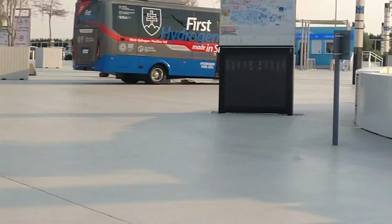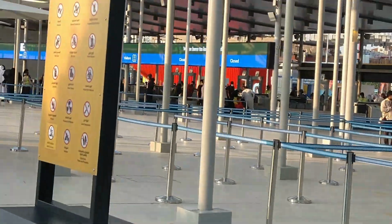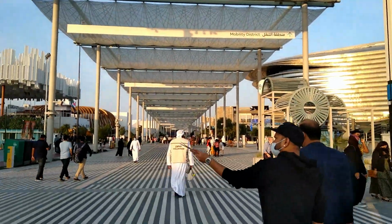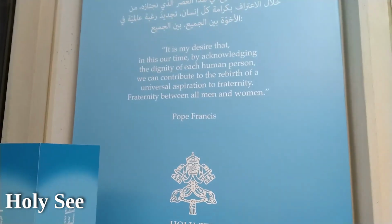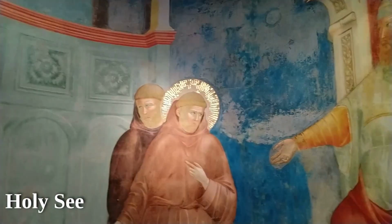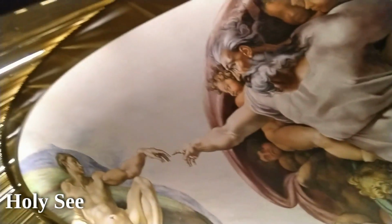They have this first hydrogen bus made in Slovakia, which I guess is interesting. Then they have immigration, you get through immigration, then you go to the mobility section, which has this giant curvy building, which I did not go inside. And then they have the Holy See, and there you can go see a painting of St. Francis meeting the Sultan of Egypt over there, which is pretty cool. And they have a miniature Sistine Chapel.